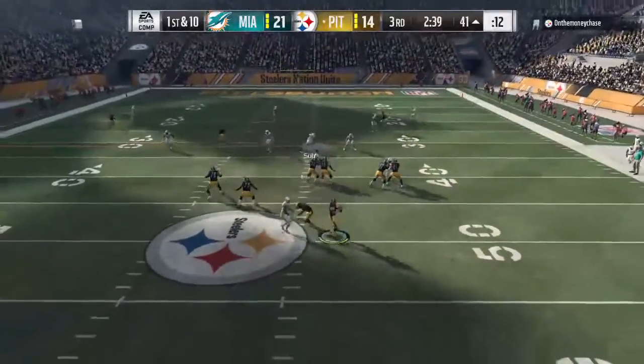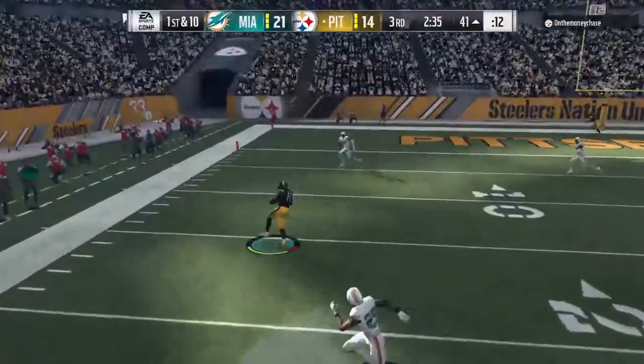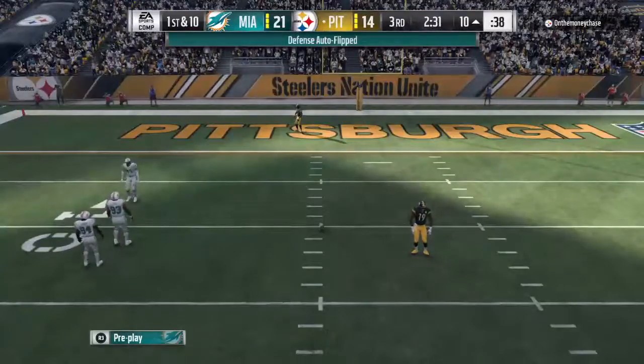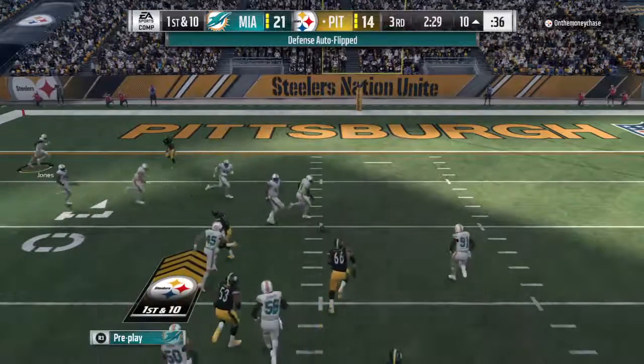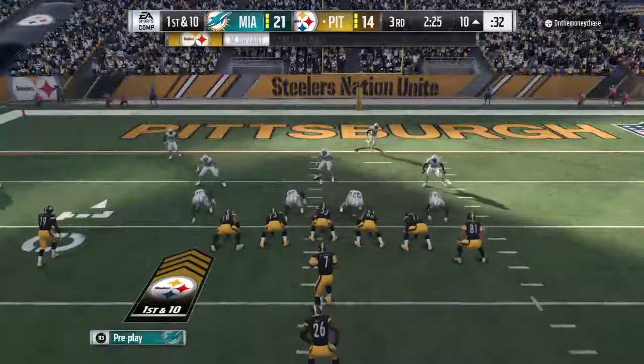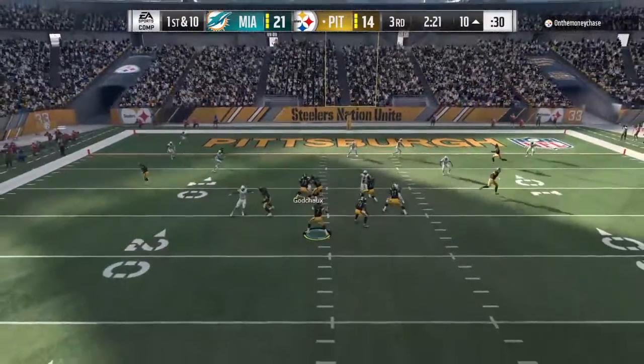Play action. It's Roethlisberger. Side here to Bryant. And he's taken down, but not before reaching the 10-yard line. That goes for a gain of 31. You know, when I see passes like that, I'm reminded of something you and I talked about yesterday.